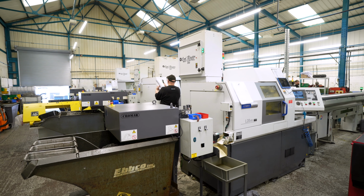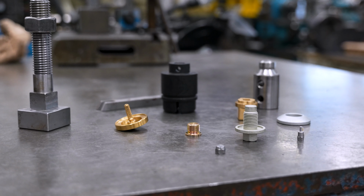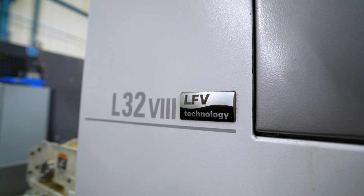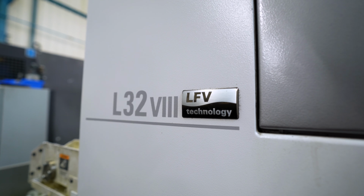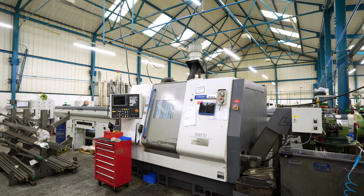We use mostly Citizen machines, so we have sliding head lathes, which are generally used for everything from small to high volume work, bar turned products. Those machines are also using LFE, which is very helpful in terms of machining some of the plastics and some of the harder materials. We also operate larger Miyano machines. They're doing diameters up to 65mm, generally above 1 inch up to 65mm diameter.